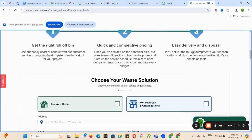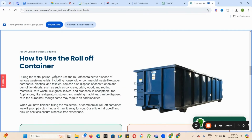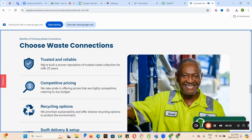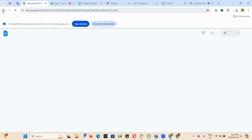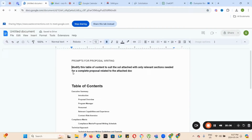So they say they'll deliver the roll-off dumpster you have chosen, and pick it up once you've filled it. It is as simple as that. Okay, let's see how to use the roll-off container. I'm going to be using some of this information, but let's move on to building out that table of contents for the proposal. So I'm going to go and get the prompt that I'm going to use.